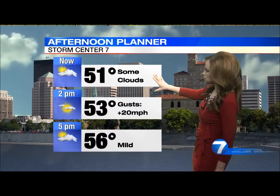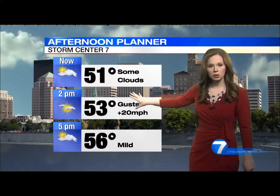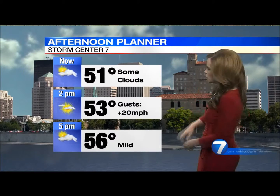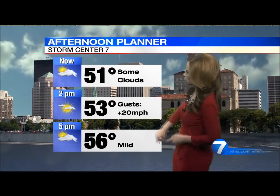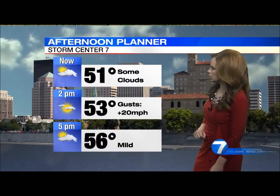Here's the rest of today. Right now we're sitting at 51 degrees. We do have some scattered clouds out there. I expect we'll see a little bit more sunshine redeveloping for the second half of this afternoon. It's going to be windy though. Already seeing wind speeds between 10 to 15 with gusts over 20 miles an hour. So that's going to make our temperatures in the lower 50s feel more like the upper 40s. 56 degrees our expected high this afternoon.